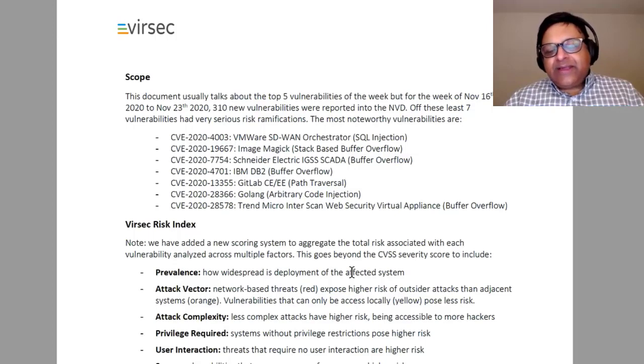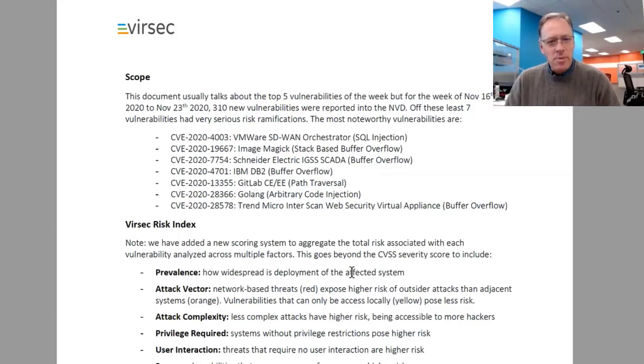I tried my level best to cut back on the ones that did not have as much prevalence as these other ones did, and I couldn't trim it down any further. There's at least 7 that have very serious risk ramifications on our customers. So we need to talk about them. That's a lot. Probably the attackers don't take off Thanksgiving, but I would imagine people at NIST did. So that's a large number.